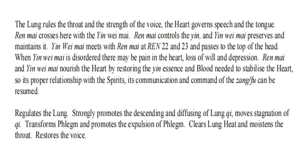The lung rules the truth and strength of the voice. The heart governs speech and the tongue. Ren mai meets here with yin wei mai. Ren mai controls the yin, and yin wei mai preserves and maintains it. Yin wei mai meets with ren mai at 22 and 23 and passes to the top of the head.